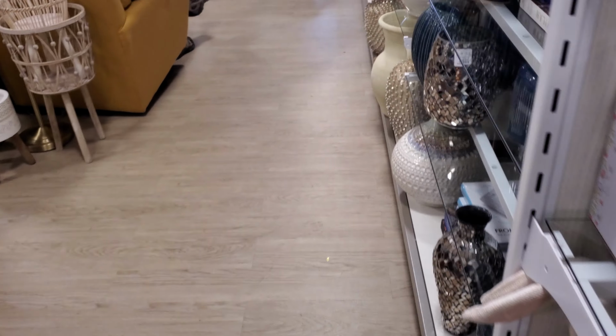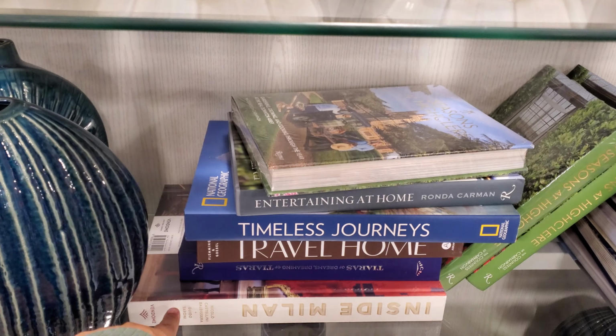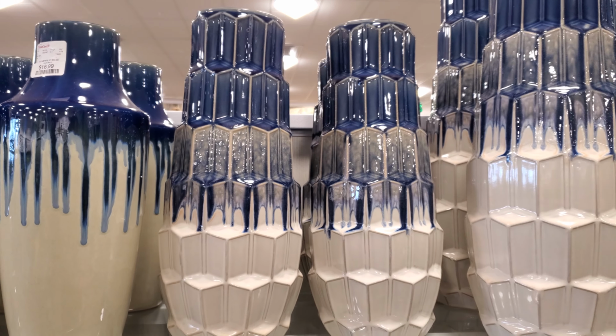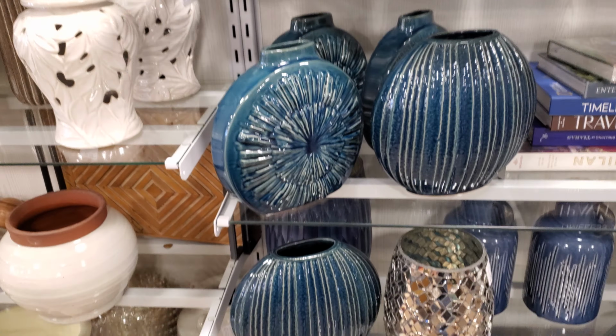I'm gonna walk around this side. There's like people all over the place. Lots of vases. Okay, they have the books out. Lovely blue color. This one next to me is $17. I like this one a lot. Those on top, those are so lovely. I wish I could get into that price.